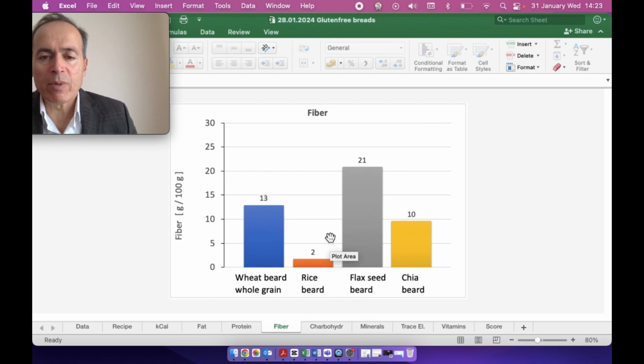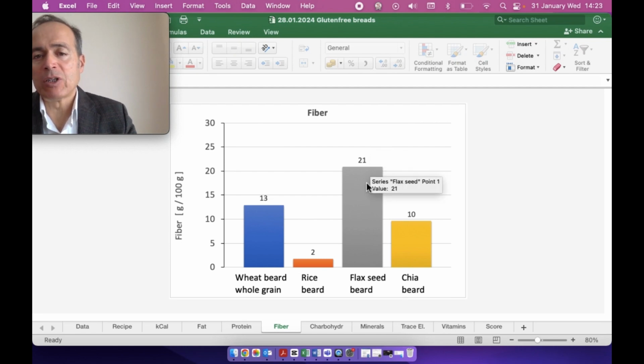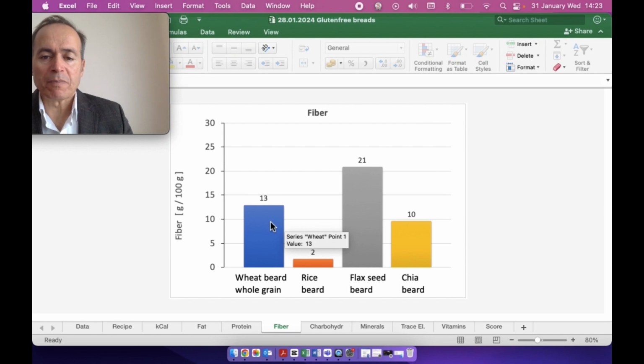It has no fiber because it is white rice corn which is used for bread making. Therefore, it is only 2 gram. And flaxseed is very rich in fiber content as well, 21 gram, which is very, very positive actually. And chia has more or less the same fiber content as wheat bread.